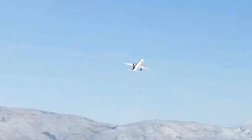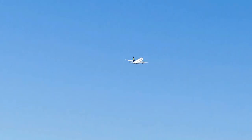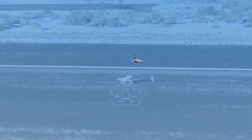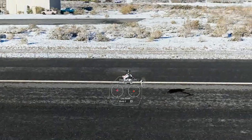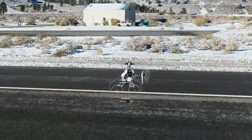I'm making this video for those who asked about how to do precision loops and rolls with helicopters. If you study the stick movements I make during this entire video, you'll see how I do it.